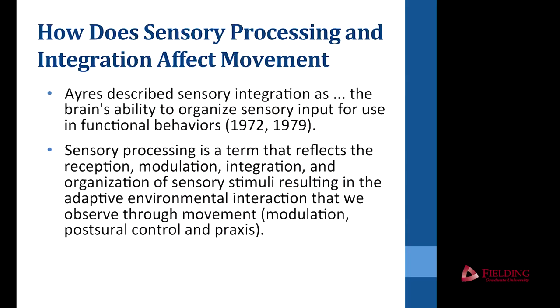So how does sensory processing and integration affect movement? Well, we can go back to the origin of sensory integration, to Jean Ayres. She describes sensory integration as the brain's ability to organize sensory input for use in functional behaviors. So it's important to understand from the very beginning that sensory integration was really about the organization of the sensory input and how that integration is used to affect the environment for functional behaviors.